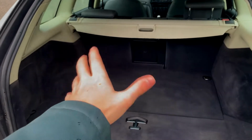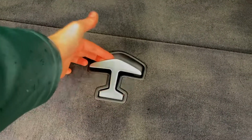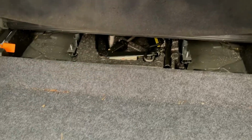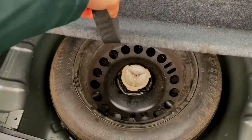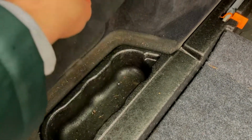414 or something thereabouts. But it does have these little quirks here, like this, which to me looks like a bit of an aeroplane, and it goes back to Saab's heritage because they're into aviation. You've got your jack under here, and then you've got this little pull up here, spare wheel, and these little side pockets, perfect for storing whatever, beer, I guess.